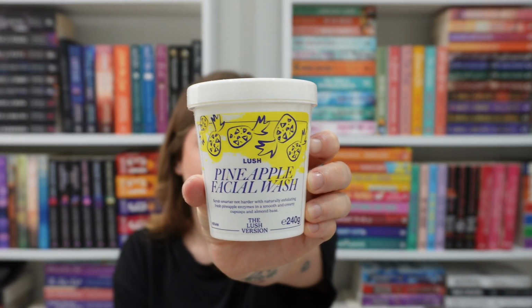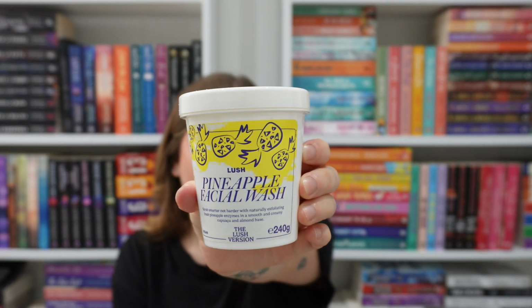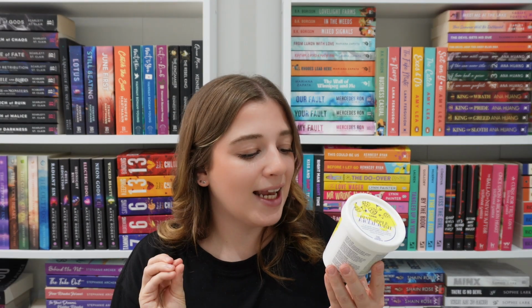Then we have a product which I feel like they released something very similar in a kitchen box a while ago. So this is the pineapple face wash. Now, I've definitely had a Lush face wash that was pineapple scented. I think I still have got the tub of it somewhere, so I'll have to try and find it. This one says scrub smarter, not harder, with naturally exfoliating fresh pineapple enzymes. Is that the right word? Enzymes, yeah. In a smooth and creamy Capucci and almond base.